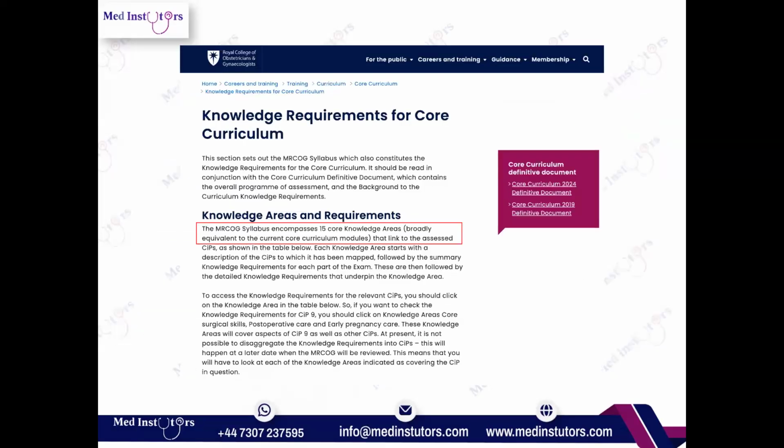So let me go back to the slide. As far as your MRCOG 1 exam is concerned, your main goal is to focus on the knowledge requirement, which is important for your exam. So skip all those points which are relevant for clinical practice.